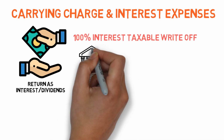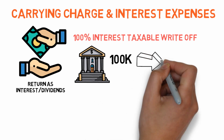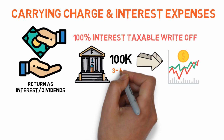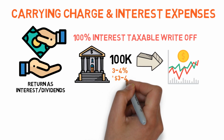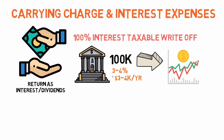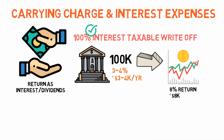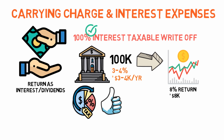So for example, today say you borrow $100,000 from the bank and invest in the stock market. With today's borrowing interest rate still sitting at 3 to 4%, which means each year you're paying $3,000 to $4,000 a year. That interest is 100% fully write-off, just like putting into the RRSP. And if the investment is doing well, say 8%, you get $8,000, double of what you initially put in. So if you use the strategy right, this not only helps you to reduce your tax, but at the same time, it can boost your rate of return as well.